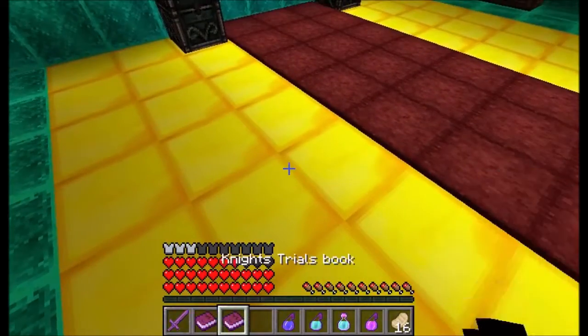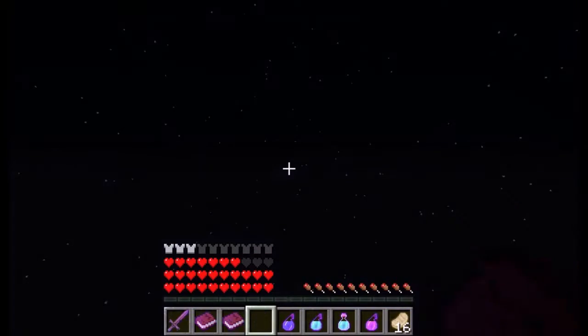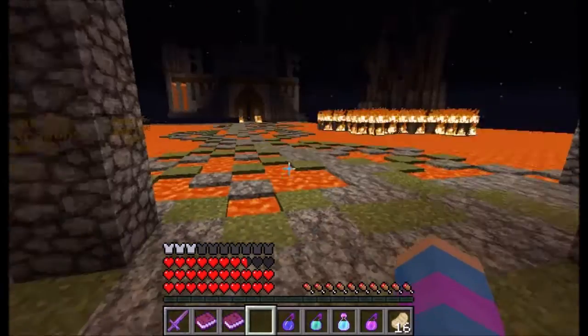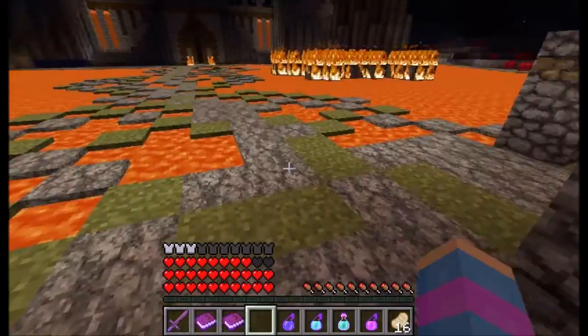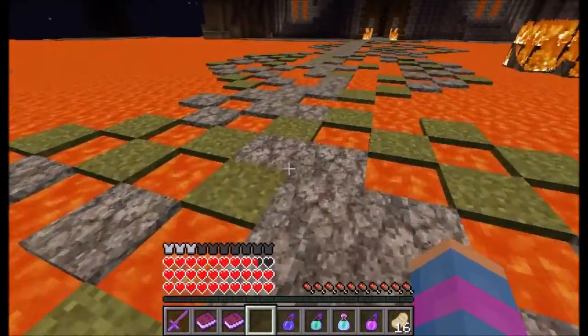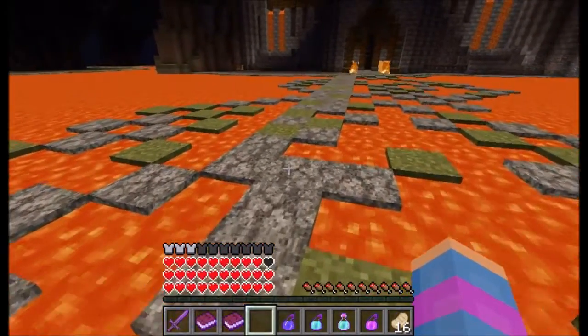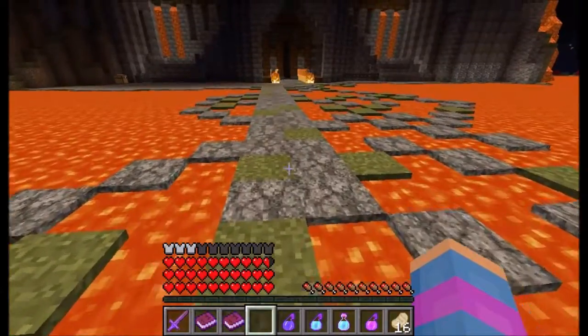So, we're gonna TP to the fire temple. And, of course, it's nap time! Of course. Set spawn point. There we go. It's set. Hopefully, we don't die in the lava, because I don't like lava. Who likes lava? Not me. Not at all.